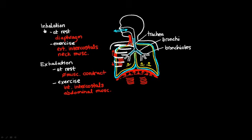So just to review all that, we have inhalation at rest involving the diaphragm, this dome-shaped muscle over here. The diaphragm contracts, and when it contracts, it shortens. All muscles shorten when they contract, and it shortens into this shape, a less dome-like shape, and that pulls the lungs downward and draws air into the lungs.